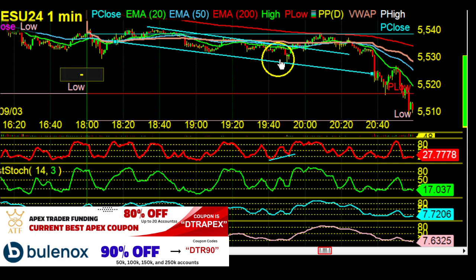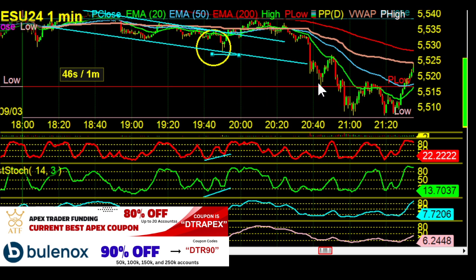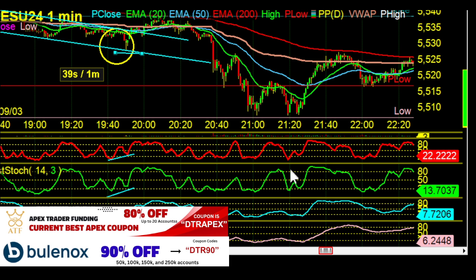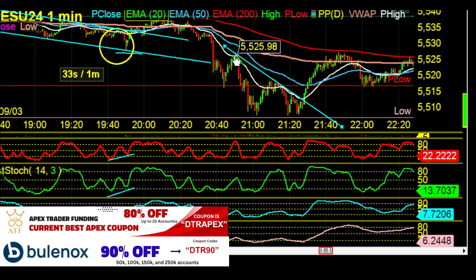This is a nice trade. This is a nice, reliable, high probability trade. 14.393. You take it every single time. You place your stop right underneath there. You continue. We start to look at any type of downward channel line.